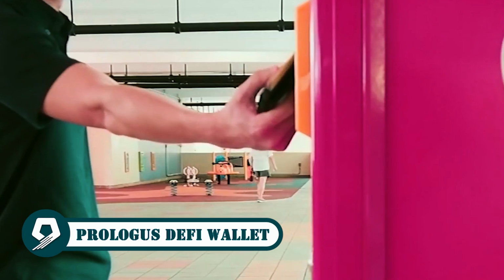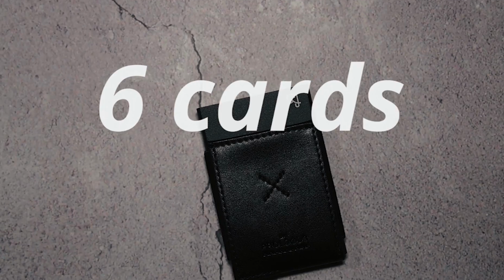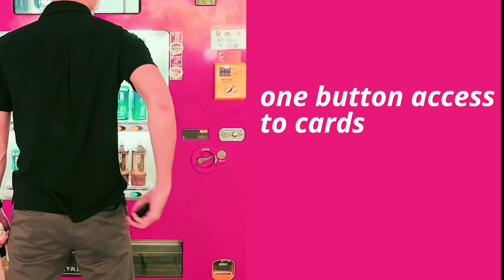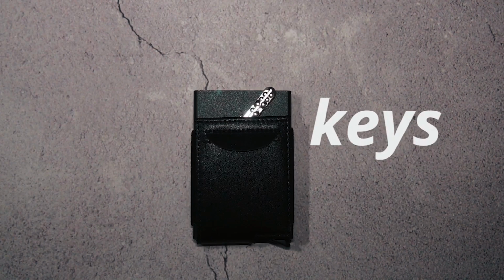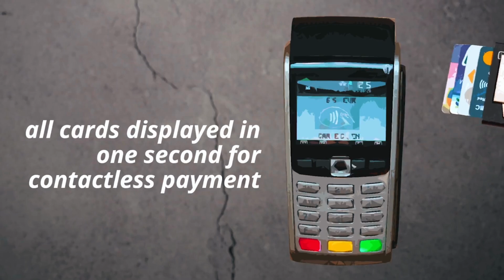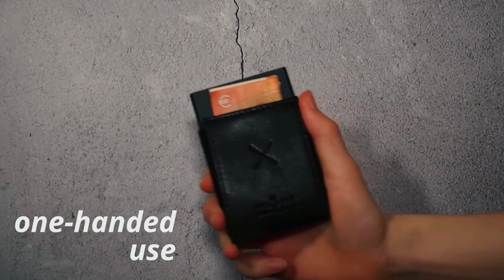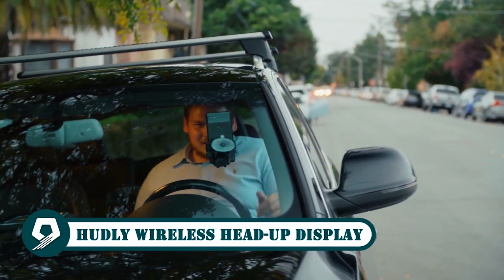The PROLOGUS DEFI wallet is a secure and efficient wallet solution, marrying sleek aesthetics with RFID blocking technology. It safeguards personal information and thwarts potential theft. Its thoughtfully designed compartments accommodate up to 6 cards, keys, cash, and coins, ensuring convenience and security. Crafted from calf leather and featuring an outer case for travel cards, this wallet combines style with functionality. In the realm of both commuting and travel, the PROLOGUS DEFI wallet adeptly upholds an elegant aesthetic while effectively organizing and safeguarding your essentials.